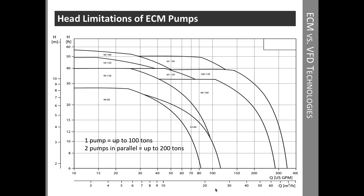This shows you the limitation of the ECM pumps. Our most popular one is this 65-150. It's a nice range for commercial jobs. You can see here about 50 foot of head all the way out to 80 gallons a minute, and still about 45 foot of head even at 100. So if I were to use this in the dual head configuration, I get twice the flow at the same head. So in fact, this combination with two in parallel, I can get 200 gallons per minute at 45 foot of head.